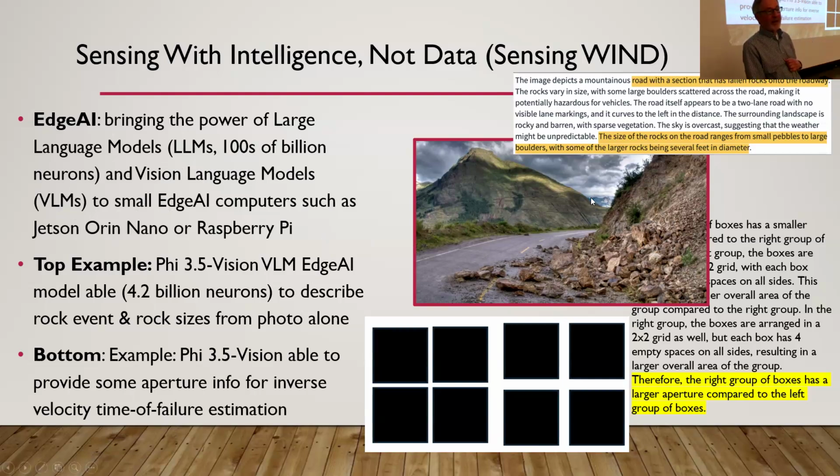I just wanted to show this example to show these things are kind of interesting. This one is called Phi 3.5 vision. It's a vision model. It's only got 4.2 billion neurons as opposed to things like ChatGPT. Anyways, I gave it this picture and a very short prompt. I just said, what's going on in this picture? And this is what it gave back.